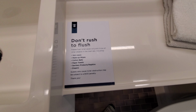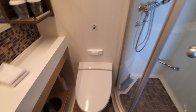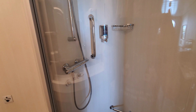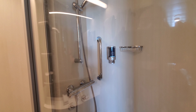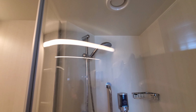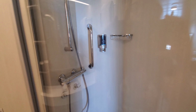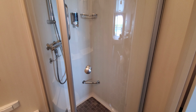Rules about the bathroom. There's some cups in here. And your shower. Hair and body wash. We don't like that stuff, so we brought our own. The shower is adjustable, and it also comes off since you're in a small space. That makes it nice. Got some loud traffic out there.